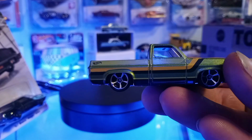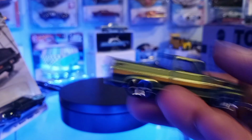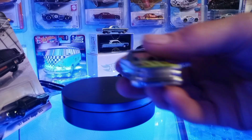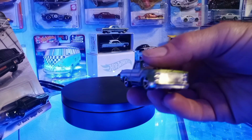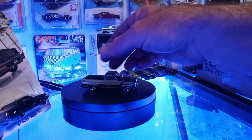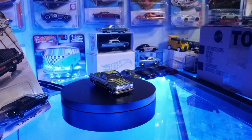Man, look at that. That thing is sweet. Look at the front end on it. That's like the lighter one. I guess there's a couple different variations of it. I believe there's a dark grill and a lighter color grill. This is the lighter color. So we'll just throw that on the turntable and let that thing spin around.